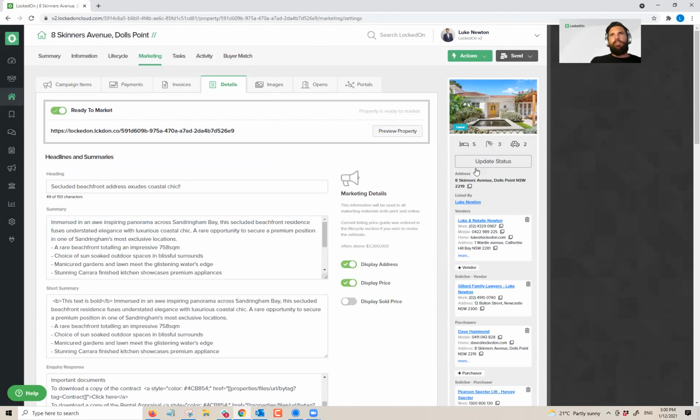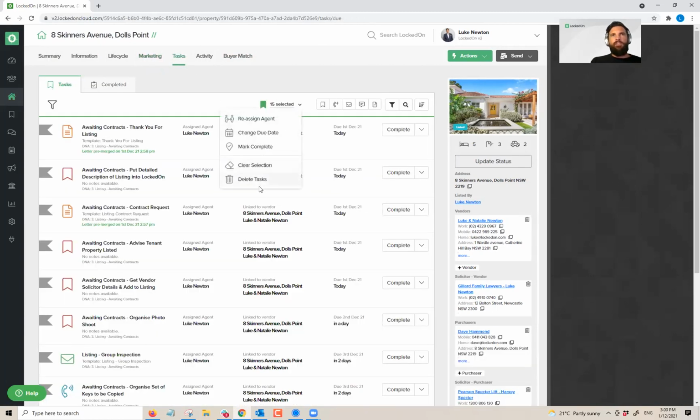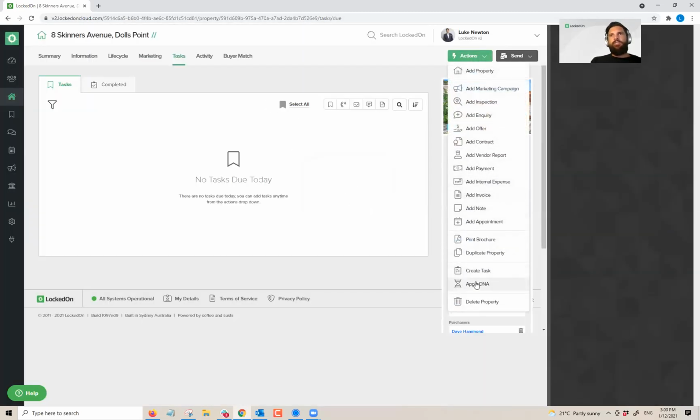So progressing on from the listing, once you've launched it, in the task section, I'll just remove these ones. Generally, these are all complete in the first couple of days. You'll then go into actions, apply DNA.